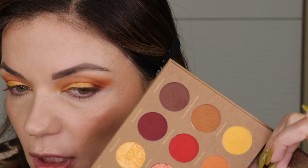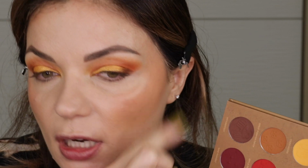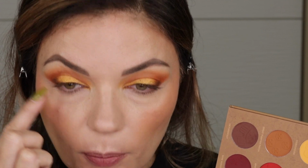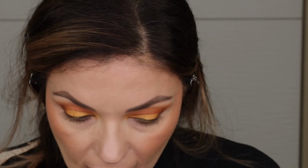So, what do I want to use on my lower lash line? I think, honestly, I want to use this shade a little bit more, this Oktoberfest shade. That's the one that I used in my outer corner, and I just love that shade. I think I might use that and then pop just a little bit of that Fall Festival, like towards the front, just because I feel like it really emphasizes my eye color. So we're gonna do that as we go through.